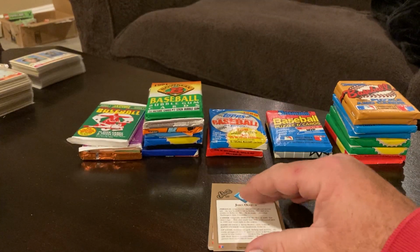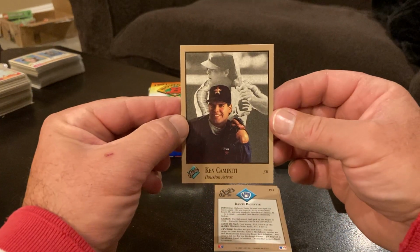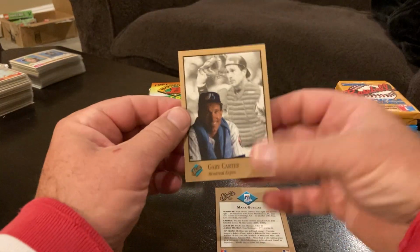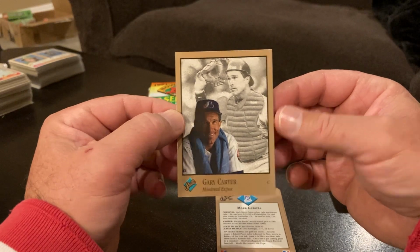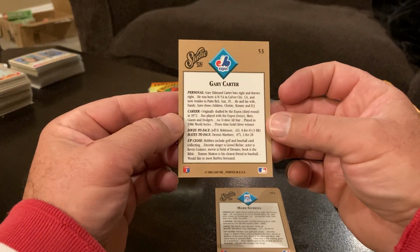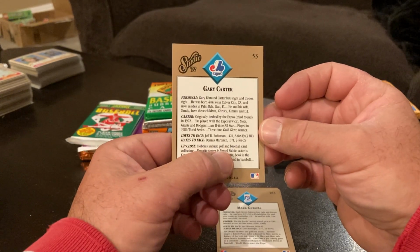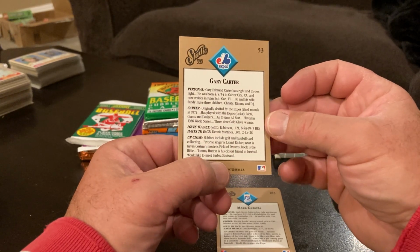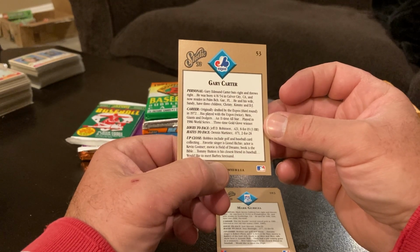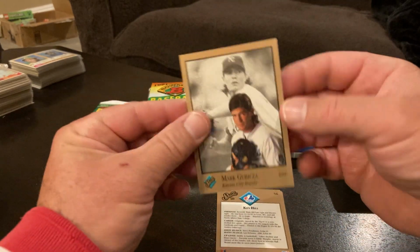Rick Sutcliffe. John Olerud. Ken Caminiti. Dante Bichette. Gary Carter. Another one died way too young. Loves to face Jeff Robinson, hates to face Dennis Martinez. Yep, you see, collected baseball cards. Hobbies include golf and baseball card collecting. Poor Gary Carter. Mark Gubicza.